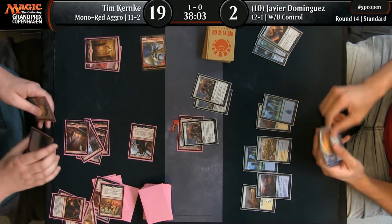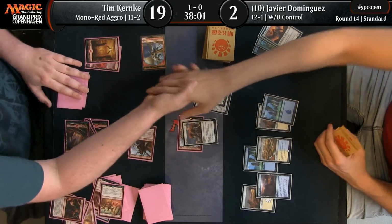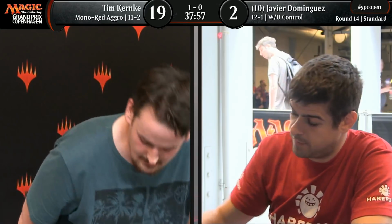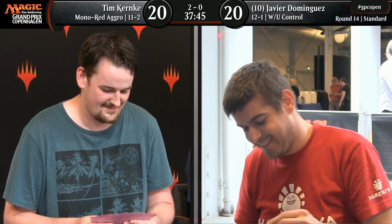Ooh, a tap land for the approach. That is very unfortunate. Game over. And there's the handshake. Tim Kernke, you can see there a little stunned, and Javier Dominguez probably feeling that same sense of what just happened, but for slightly different reasons. Right. This is Kernke living his magical dream right now.